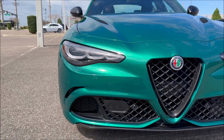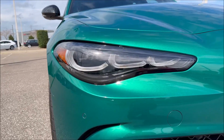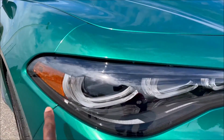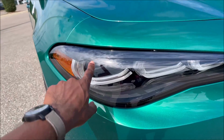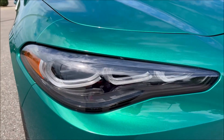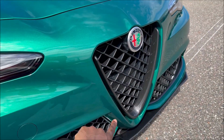So first things first, well, for 2024, we got the new tri-LED headlamps that we've seen in the Alfa Romeo Tonale, and now we have it here in the Giulia, and it looks beautiful. As you guys can see, the Alfa Romeo script on the side here with the reflector, and then the kind of eyebrow feel on the top done in black there as well with the black house tri-LEDs that we will see illuminated shortly. We still have the Scudetto and Trilobo right up front, but with the dark metal finish.